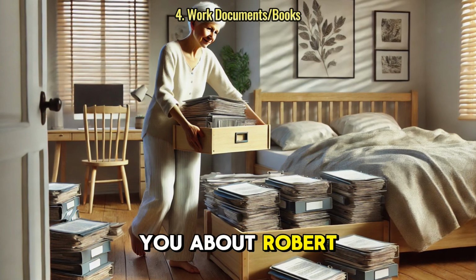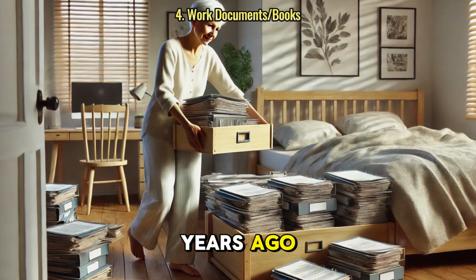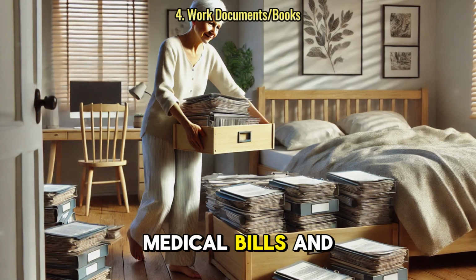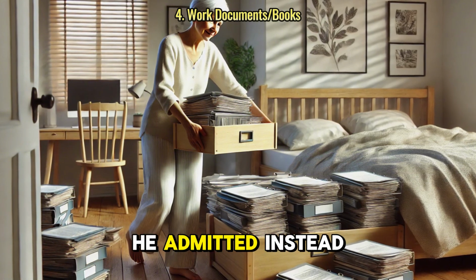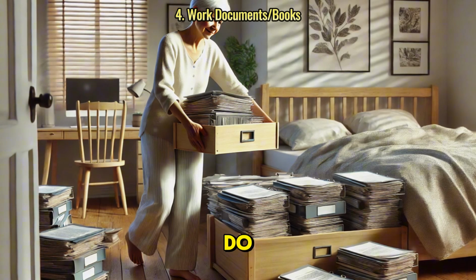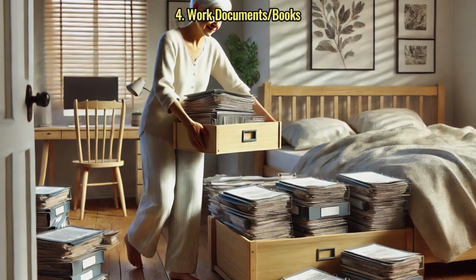Let me tell you about Robert, a 71-year-old retired accountant from Chicago. Despite retiring 5 years ago, he kept his bedside table stacked with financial documents, medical bills, and self-help books. "I thought keeping them close would help me remember to deal with them," he admitted. "Instead, I'd lie awake worrying about everything I needed to do." His sleep quality was suffering, and with it, his daily energy and mood.